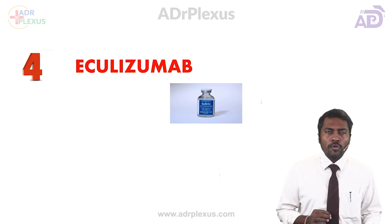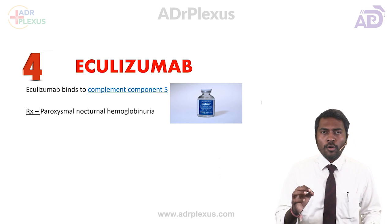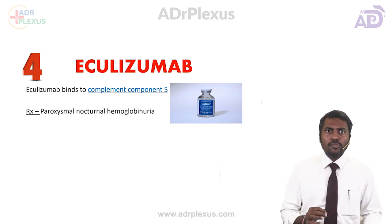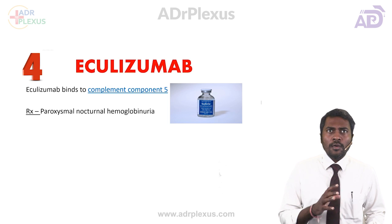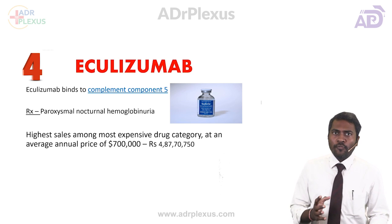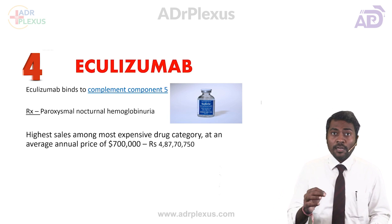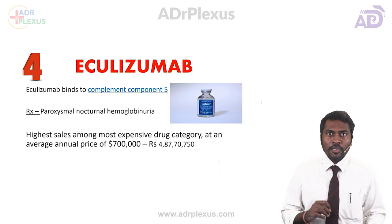Eculizumab, as you all know, is used for the treatment of paroxysmal nocturnal hemoglobinuria, and it binds to the complement component C5. The rough estimate is that this drug will cost some 7 lakh USD per year, which translates to 4.87 crores in Indian money. That is the cost for a year of treatment for a patient.